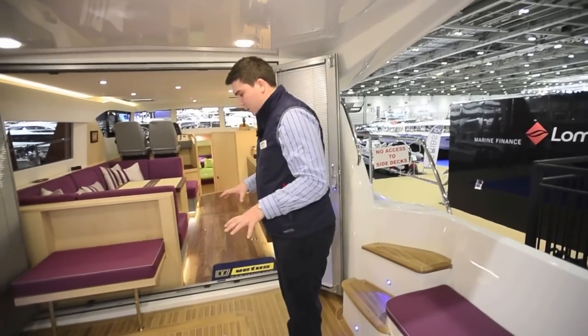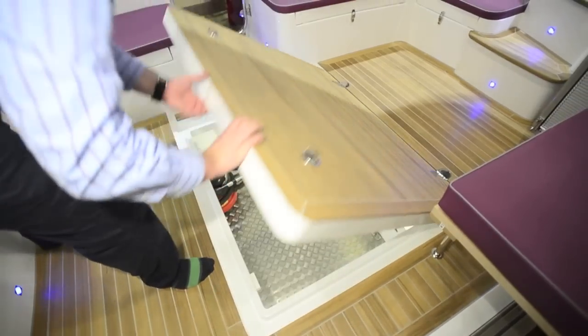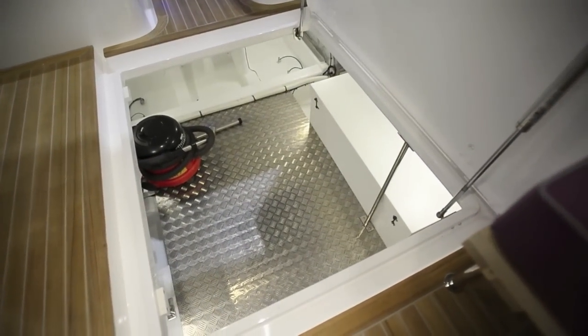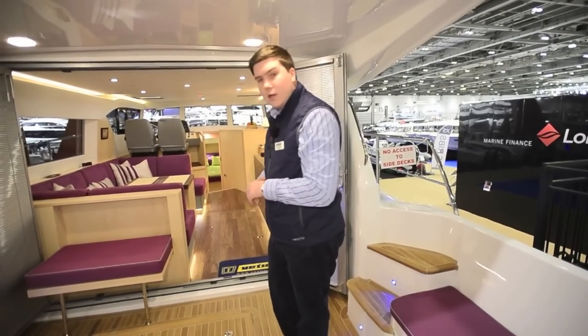And then what's really nice about the cockpit is under this hatch here in the floor, you have the batteries easily accessed this side, you've got the generator here, and then the middle is left just for storage, for putting down the tender or bikes or whatever you like, really. Let's go into the saloon and have a bit of a closer look.